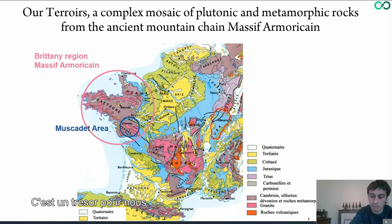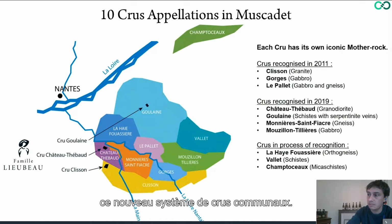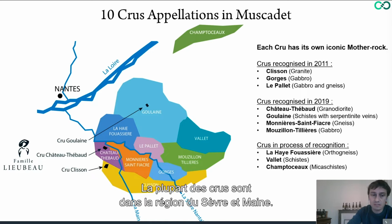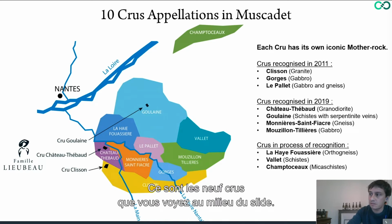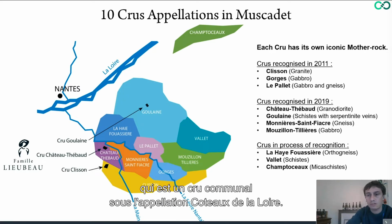This is a treasure for us, and this allowed us to build with our fellow growers this new system of village appellations. So this is maybe the most important map that you can try to remember. These are the 10 crus. Most of the crus are located in the Sèvre-et-Maine area. These are the 9 crus that sit in the middle of the slide. And to the north, you have the cru Château-Thébaud, which is the village cru in the Coteaux de la Loire appellation.